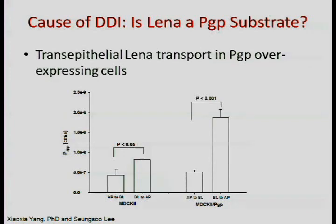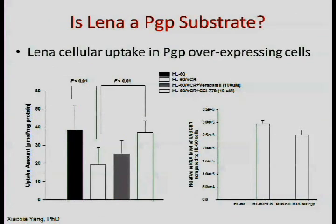So we went back to the lab. We had our pharmacokinetic assay that we could fairly easily adapt so that we could do transport studies. We looked at transepithelial lenalidomide transport in PGP overexpressing cells. These are basolateral to apical evaluations across MDCK2 cells. MDCK2 is a canine kidney cell line, and it expresses an endogenous canine PGP, which we believe is probably the reason we're seeing the difference here. But in MDCK2 cells overexpressing a human PGP, we can obviously increase this difference. So this was a little bit of evidence that perhaps lenalidomide is a PGP substrate.